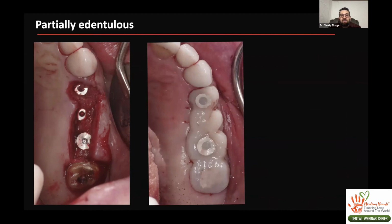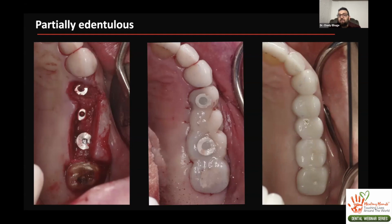Now, I will never splint natural teeth and implants in any type of final restoration. In the interim, though, I'm okay with it, because this eventually turned into a three tooth bridge supported by three implants and a natural tooth in the back. So it worked out really well for our patient.